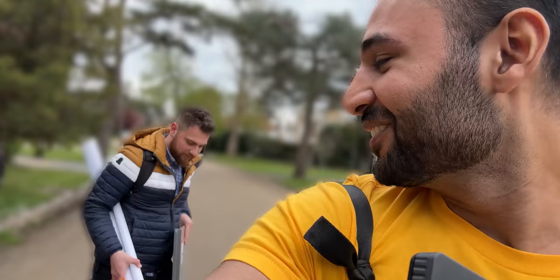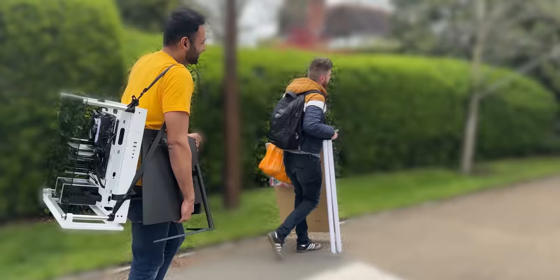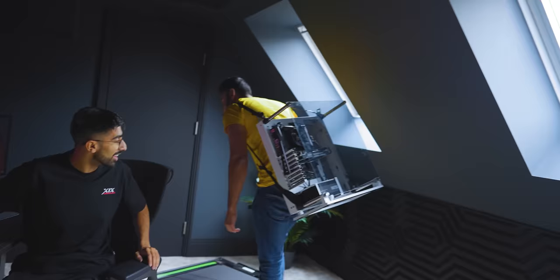Not one of the more comfortable walks we've done. Yeah. Can you carry your PC on your back? I actually can't, so I have to put it down. Yeah. It's not nearly as portable. That is a monster though. It's very overkill. It's like thick with five Cs.